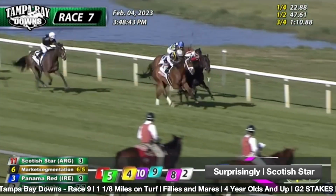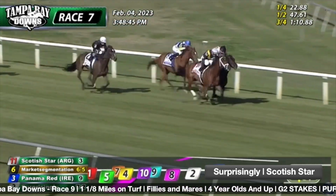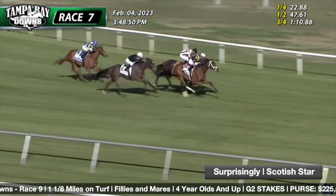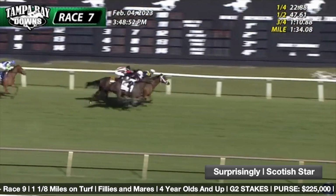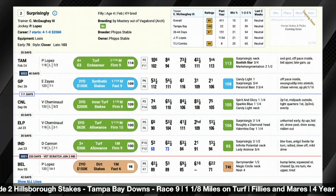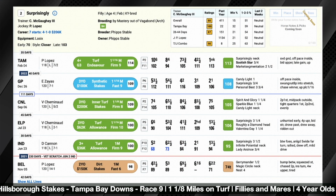Craig, though, while this was a Grade 3 and she's moving up to a Grade 2, to me it feels like the jump is even bigger than that, because there are some legitimate Grade 1 and Grade 2 level horses in this race, and it didn't feel like that was actually the case with the Endeavor last time.